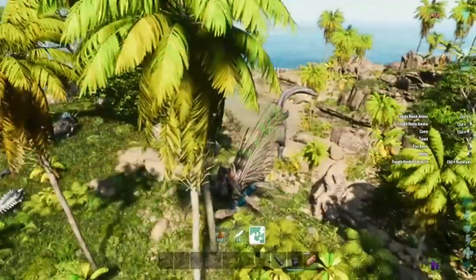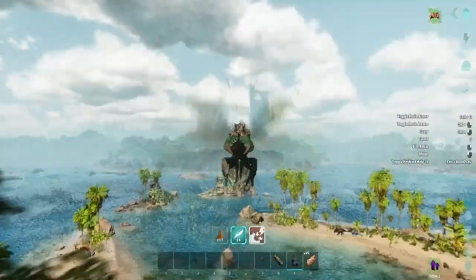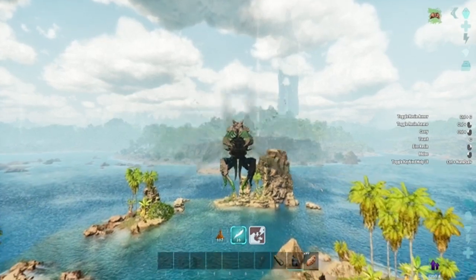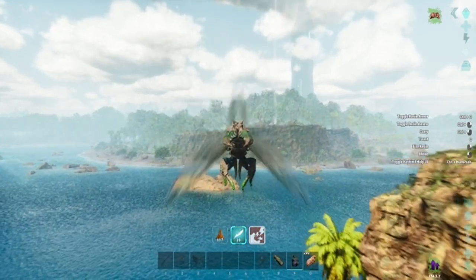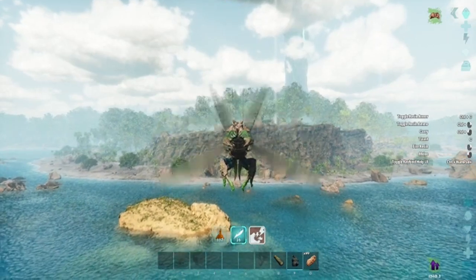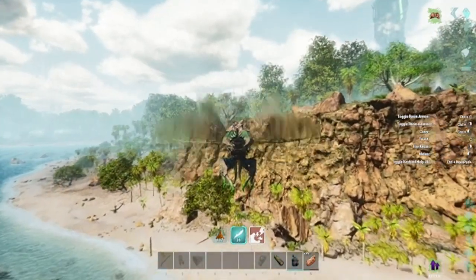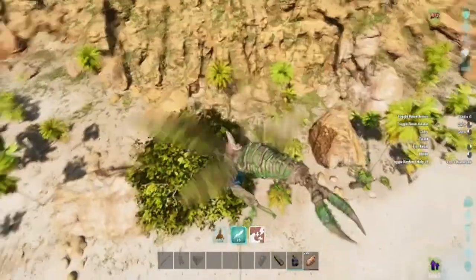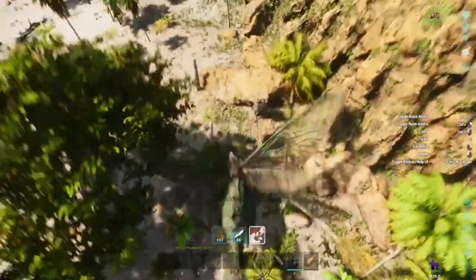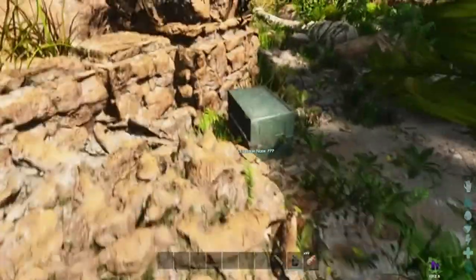All right. So, our next one, we leave Herbivore Island and head for this cliff. Come towards this end of the cliff. There we go. You'll find the little ruins with our next note.